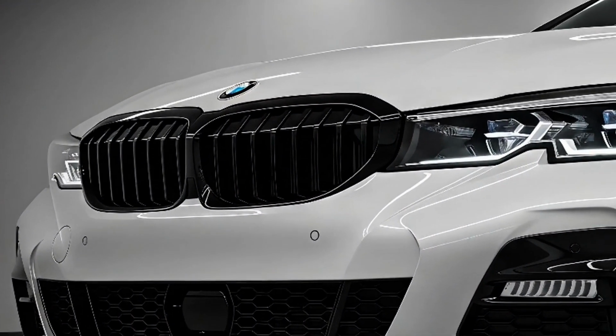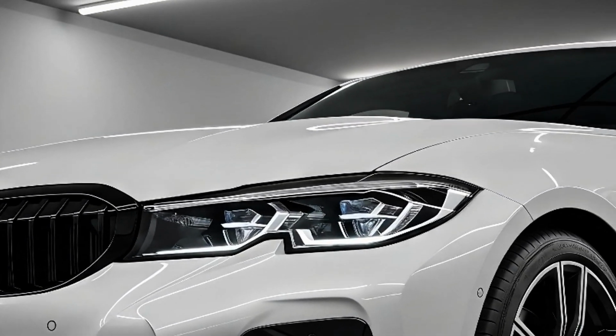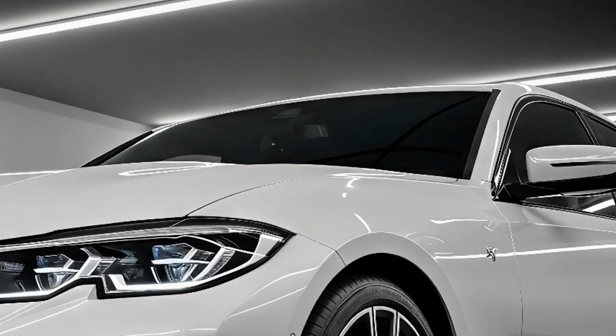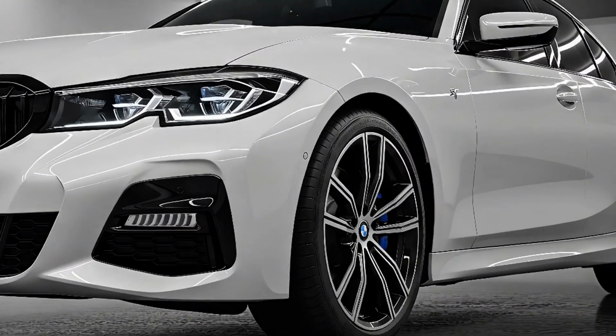What follows is a straight, usable voiceover: exterior, tech, powertrains, driving feel, and the exact checks you should shoot on camera or test at delivery.